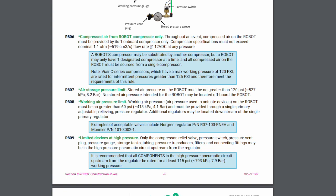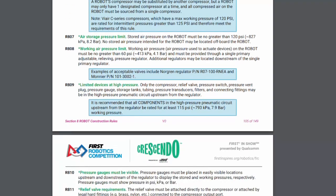R807. Air storage pressure limit. Stored air pressure on the robot must be no greater than 120 psi. No stored air pressure intended for the robot may be located off-board the robot. R808. Working air pressure limit. Working air pressure used to actuate devices on the robot must be no greater than 60 psi and must be provided through a single primary adjustable relieving pressure regulator. Additional regulators may be located downstream of the single primary regulator.